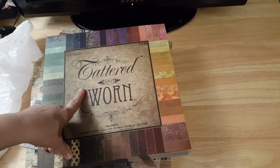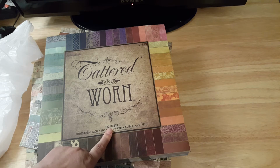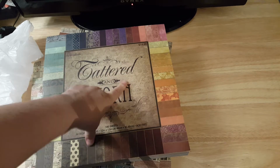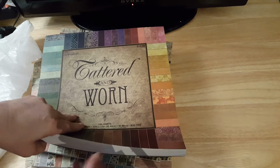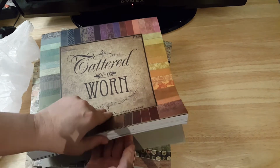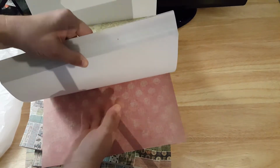Okay, this is the Paper Studio Tattered and Worn. It's 180 sheets, 60 designs, 3 of each. They're 12 by 12. They were $19.99 and these were 50% off. So, yeah, I went ahead and pulled the little things off so I could try and flip through it. But it's pretty thick. It's hard to even grasp it.